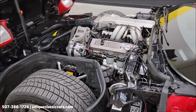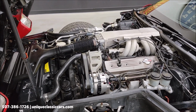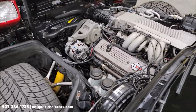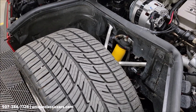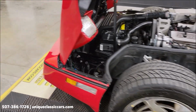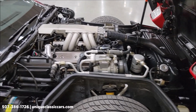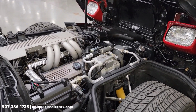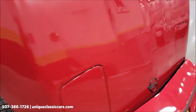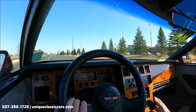All right, here we go. Take a look at the engine. Guess what you'd expect? An 88 C4 Corvette. You also kind of get an idea as far as tire condition, what's left of the treads. Slip around to the passenger side. Let's take a peek at that. Looks good. All right, I'm going to pause this one second and lower this hood and check something else. Here we have a 1988 Chevrolet Corvette.